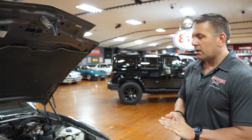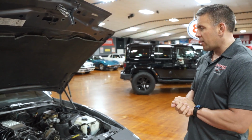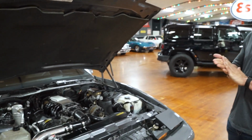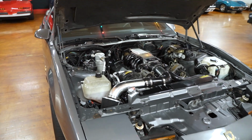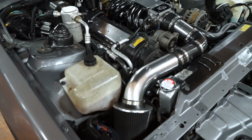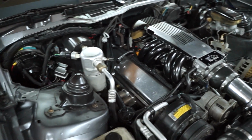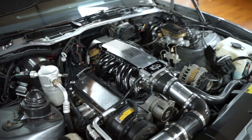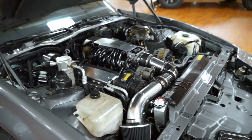It's a pretty cool car. These are coming up in not only popularity but also in value, these mid-80s Trans Ams and Camaros. Today we have a 1988 Pontiac Trans Am, original miles car, numbers matching motor, power steering, power brakes, and factory air conditioning, 5.7 liter V8. So let's check it out.